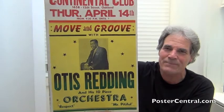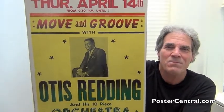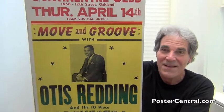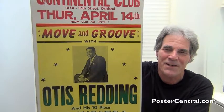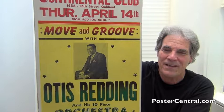I just love that. Interestingly, that picture you see there of Otis is the exact same publicity photo as the previous poster had, only in this case, they used the entire 8x10 publicity still, and the previous poster they just took his head out and floated it. So that's a different usage of the same photograph, you get a lot of mileage from it.